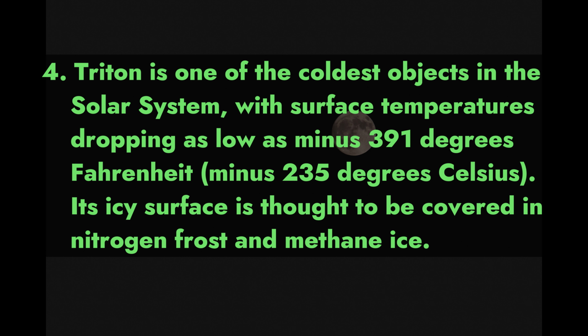4. Triton is one of the coldest objects in the solar system, with surface temperatures dropping as low as minus 391 degrees Fahrenheit, minus 235 degrees Celsius. Its icy surface is thought to be covered in nitrogen frost and methane ice.